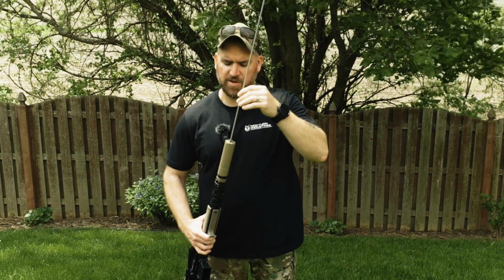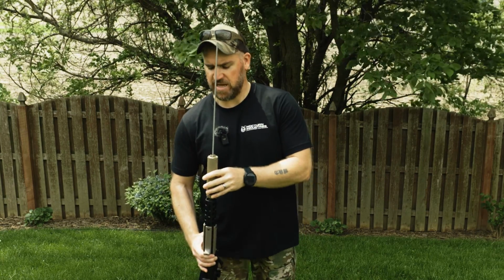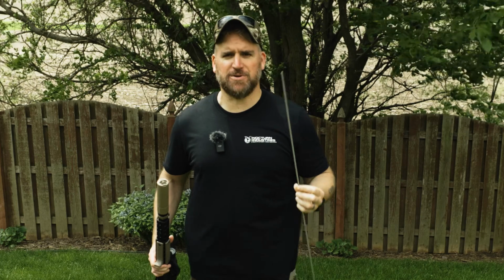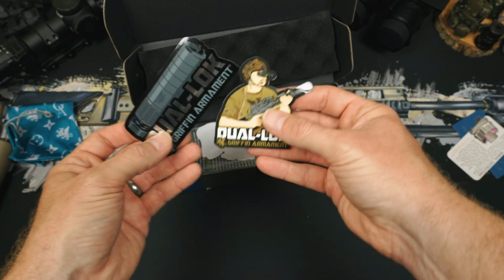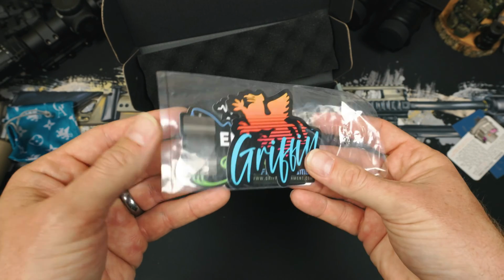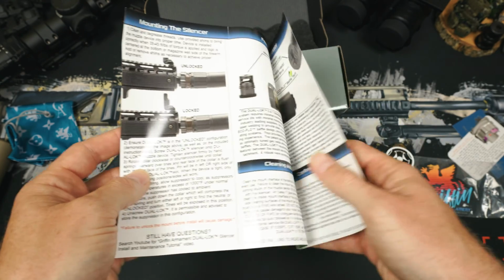Here I went ahead and installed everything and then installed my alignment rod, just to verify everything and make sure nothing was touching, and yep, everything looks good and we're all set to go. And no, this isn't a fancy rod, this is like a $2 Harbor Freight special. Oh, there's also more goodies in here. There's a ton of included stickers with a bunch of dual lock ones and just a bunch of other cool swag included. Lastly, there is a product manual that explains the suppressor and all the cleaning and use details you can reference.